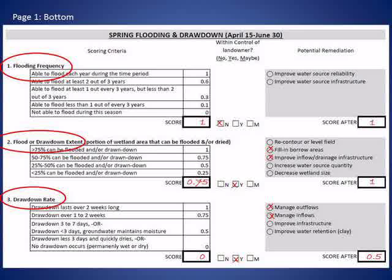And in this example, it floods every year. It's not really under the control of the landowner. These gray boxes show potential things you can consider to try to improve that criteria. And it'll give you recommendations about what to think about, what you can do, and you can score yourself. In this case, there's not much we can do, but it stays a score of 1.